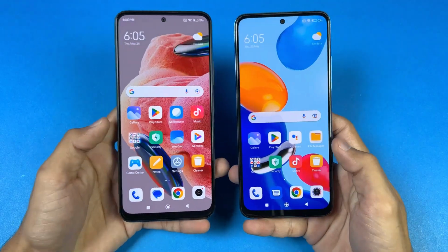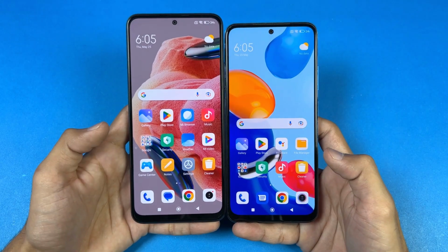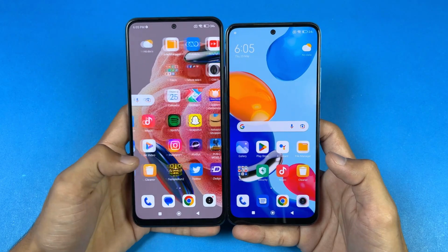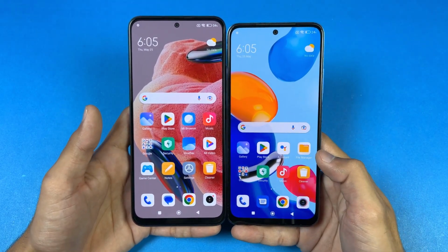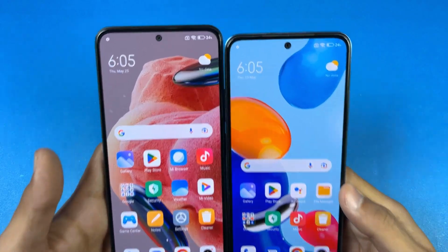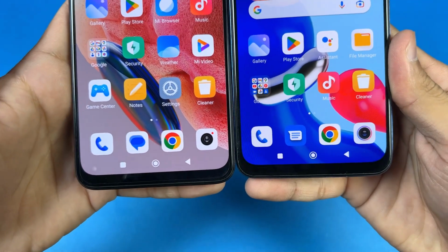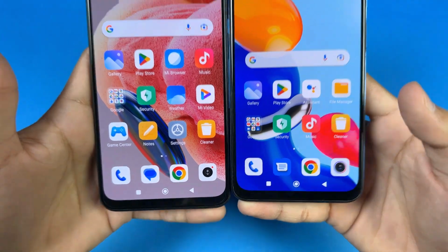And guys, now let's talk about the displays between these devices. The Redmi Note 12 has a bigger 6.67 inch Full HD Plus AMOLED with a 120Hz refresh rate this time, while the Redmi Note 11 has a 6.4 inch Full HD Plus AMOLED with 90Hz refresh rate, and both phones also have a center punch hole on the top, and the bottom chin is smaller on the previous, as you can see, Redmi Note 11.